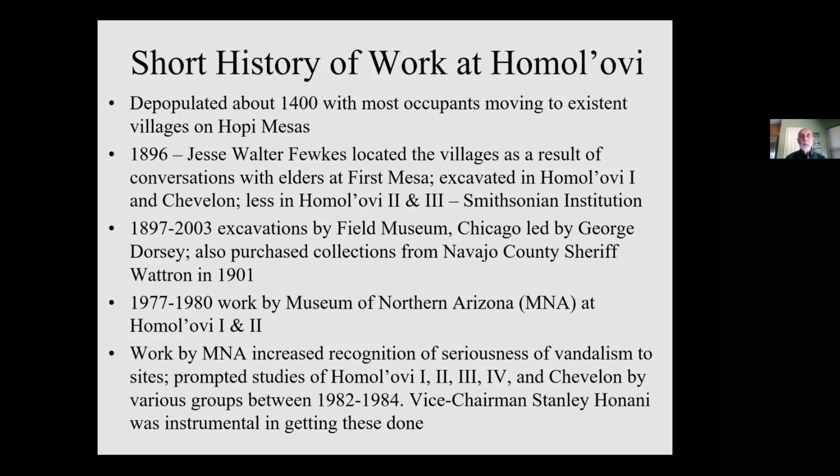This is a short history of work at Homol'ovi. I'm not going to read all of it. You can read it, but the villages were depopulated, people moving out around 1400. And the first field work done by archaeologists was in 1896 by a fellow named Jesse Walter Fewkes. He has not the best reputation among archaeologists today. He focused on burials and acquiring pots and other objects from burials, and many of those ended up in the Smithsonian Institution. That work was concentrated, by the way, at Homol'ovi 1 and Chevelon.